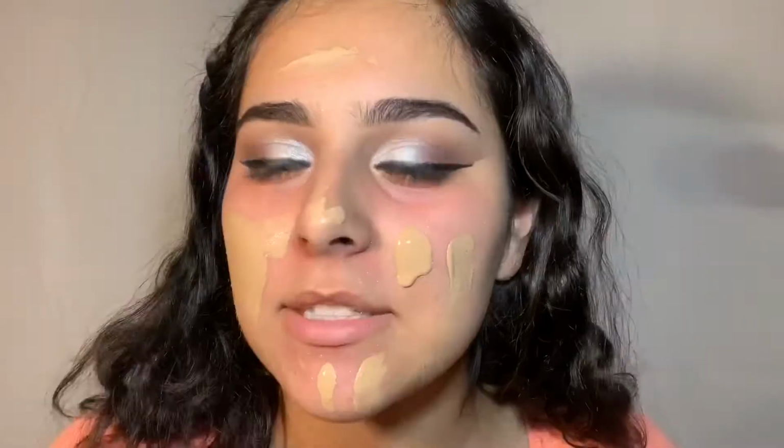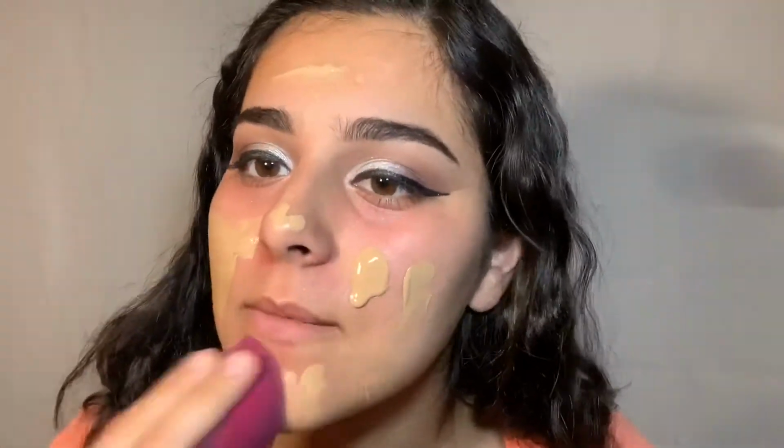It doesn't show how I applied it. So what I'm going to do is just stick it on the back of my hand. Oh, okay. I was about to say, how much did I use that? And it doesn't show how I blended or anything. I guess it just magically went all over my face. But I am going to use this dry sponge and blend that out.